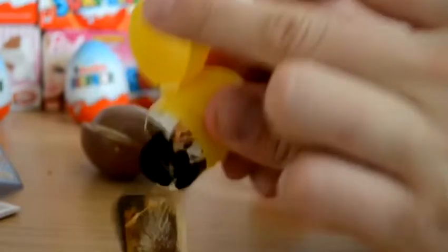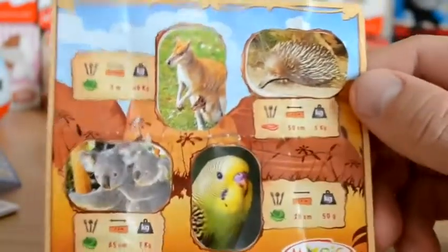Let's see what we get. So we've got some stickers, which is really nice. And it's the stickers from the Nattoons. There we have it, guys. We just put the stickers on quickly.